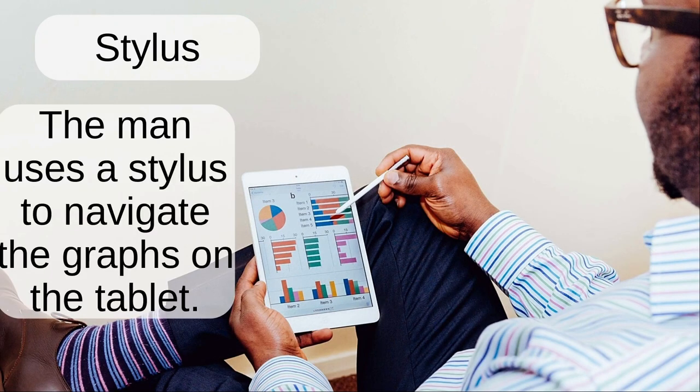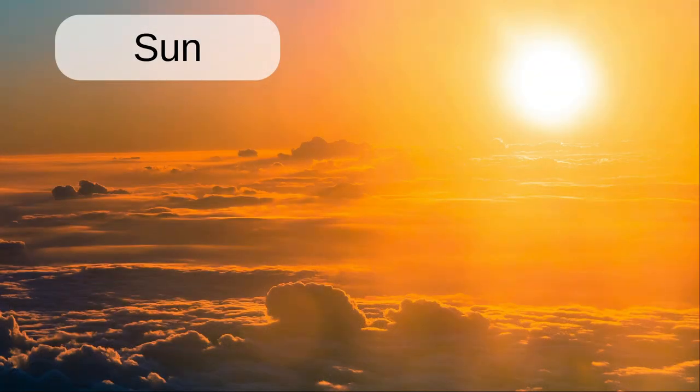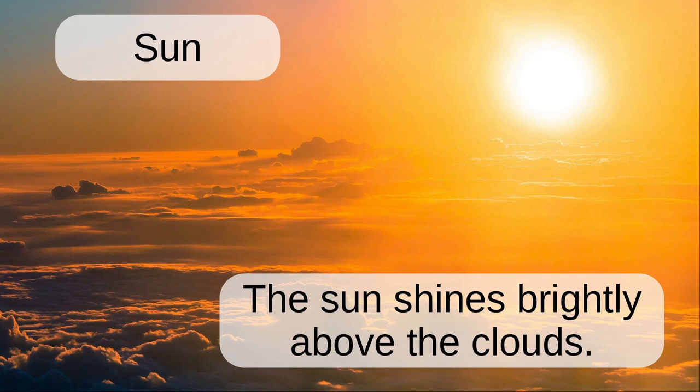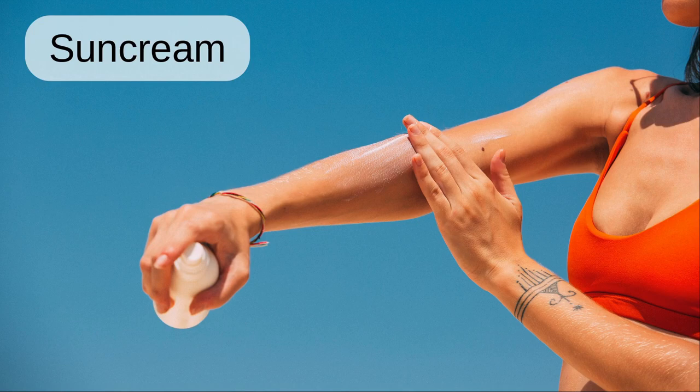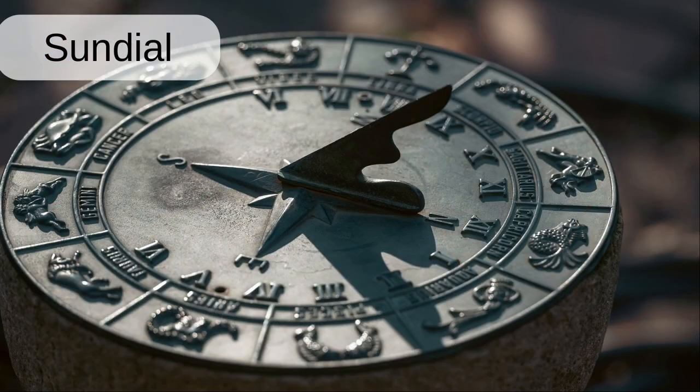Stylus. The man uses a stylus to navigate the graphs on the tablet. Summit. There were rocks stacked at the summit of the mountain. Sun. The sun shines brightly above the clouds. Sun cream. The lady puts sun cream on her arms to protect them from getting burnt.